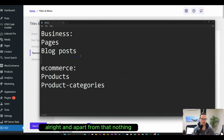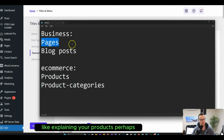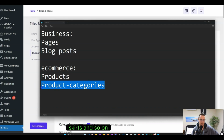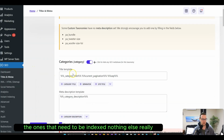All right. And apart from that, nothing should really need to be indexed, because again, this is where all your work goes, to your pages, like explaining your products, perhaps your partnerships, your About Us page, your blog posts where you write about the latest fashion trends or whatever you want, product categories like summer dresses, skirts and so on. That needs to be indexed. And then the product itself, which could be a blue skirt or a short skirt, those are the ones that need to be indexed. Nothing else really needs to be indexed.